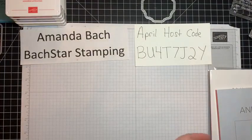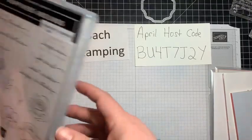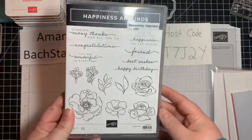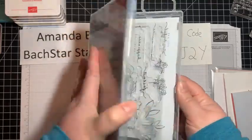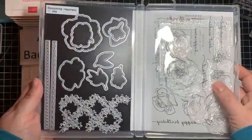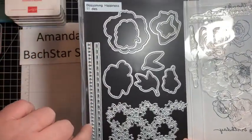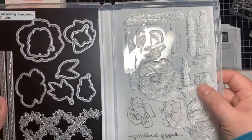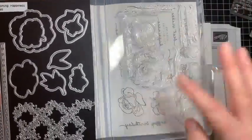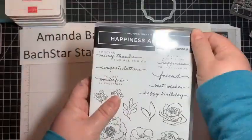Okay, next, there is a sweet collection, Happiness Abounds. So you get this beautiful stamp set, and I always put my dies on the inside. Look at these dies. These make it look like a notebook. So you could make something that looks like a notebook. Now you'll notice a couple of these are missing because I'm going to show you a card tonight. Okay, so that's the stamp set.